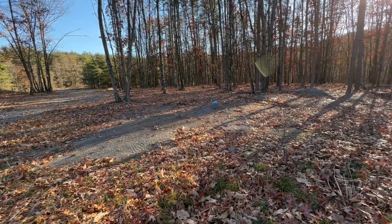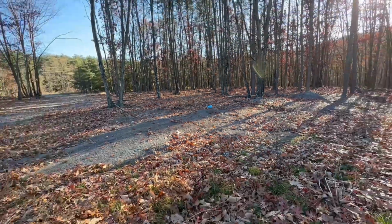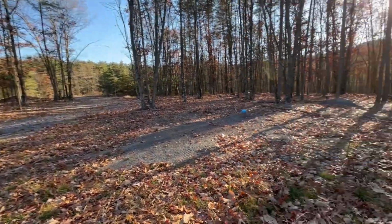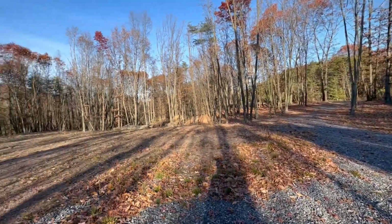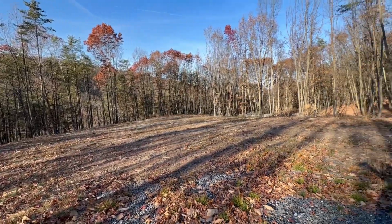They drilled a well, which is what you see right here. That well is 400 foot deep and gets 20 gallons a minute, which is outstanding. There's no pump system in the well. And then they cleared a nice big building spot here. It's about a half acre or so.